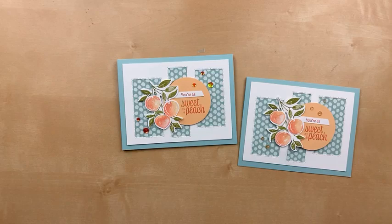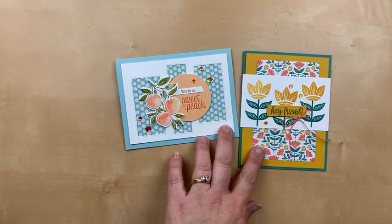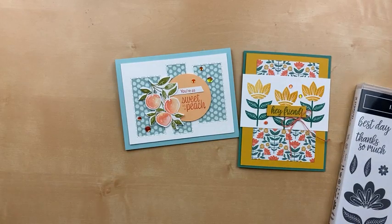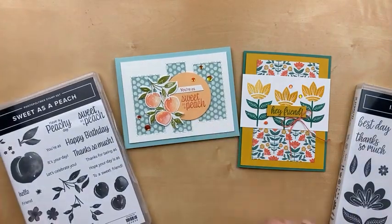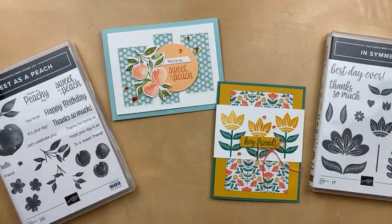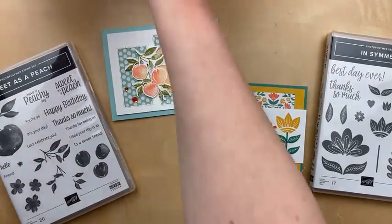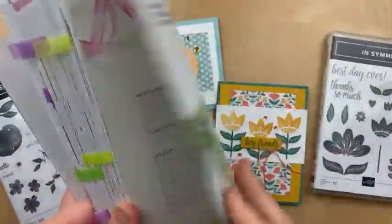We did the In Symmetry card, and we did the Sweet as a Peach card, and like I said, we also made a third card, which I can't show you yet, but be sure to tune in to Sunday Stamping with Susan and Julie this Sunday, and you can see the third card that we made for Stamp Club and more projects using the Pattern Party Host Designer Paper.